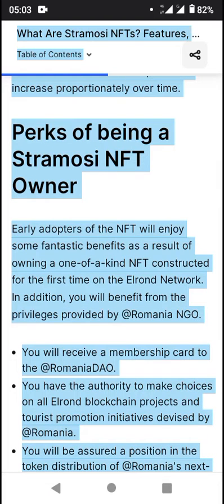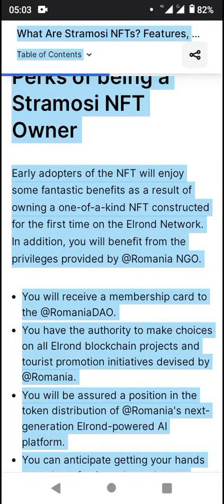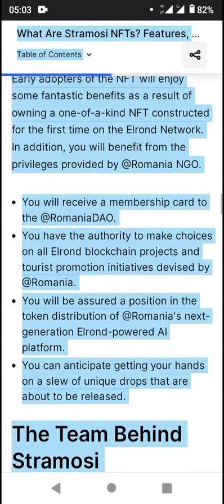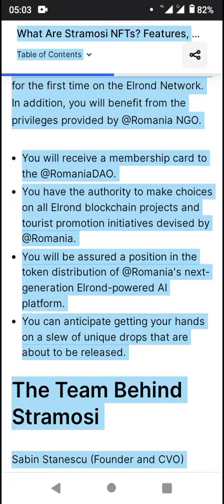So, the perks of being a Stramosi NFT owner: early adopters of the NFT will enjoy some fantastic benefits as a result of owning a one-of-a-kind NFT constructed for the first time on the Aaron network. In addition, you benefit from privileges provided by Romania NGO. You receive a membership card to the Romania DAO.